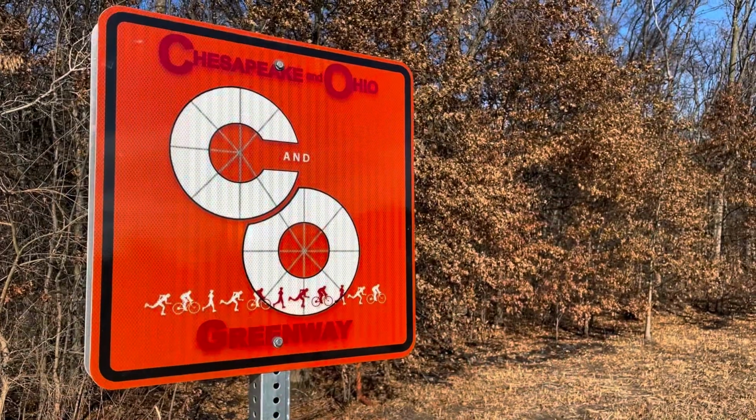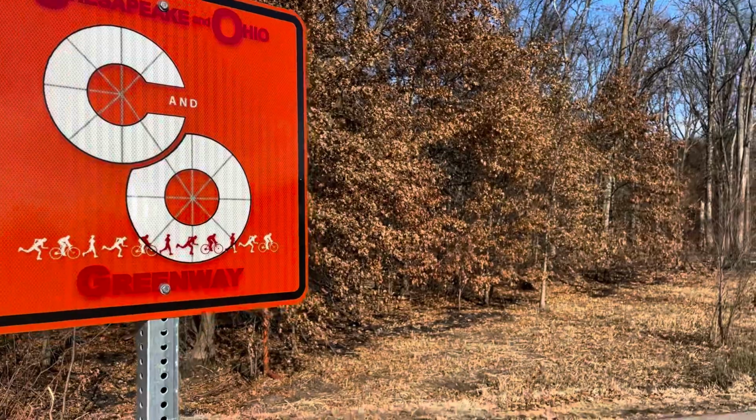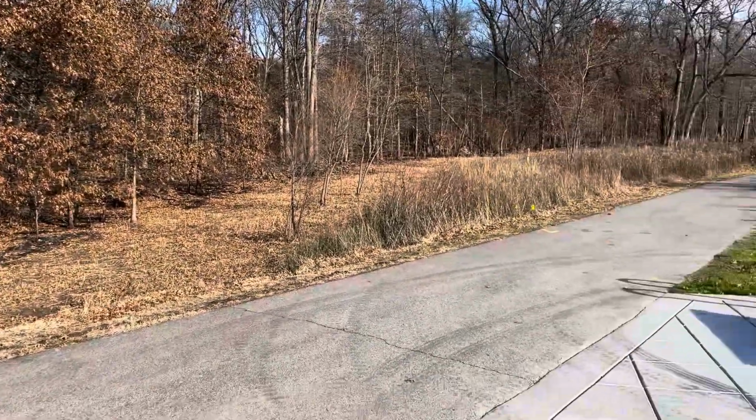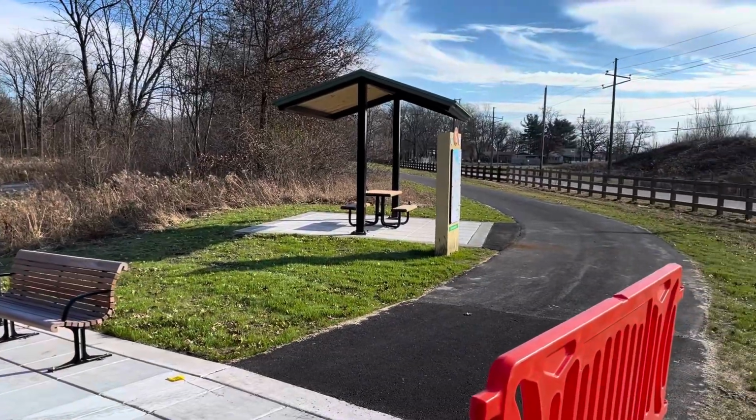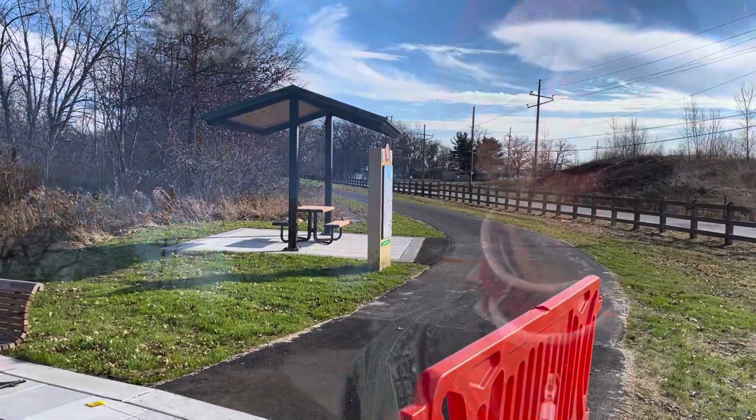Last couple of times I've been out here, they've had a barrier up, even though it looks like it's paved as far as the eye can see. Today, the barrier has been moved to the side. Nothing saying don't go down here. So let's go check it out. All right, let's see what it looks like up here.